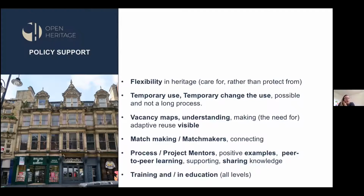Other things we saw was, for example, countries start to make vacancy maps to really make visible and understand the need for reuse in certain areas if there is vacancy. But then, of course, you need a next step where, if there is that kind of vacancy, we also need to understand which are the groups or the users that can go into those buildings. So also matchmaking and matchmakers, through websites, but also through employing people to do this kind of work, was seen as quite helpful.